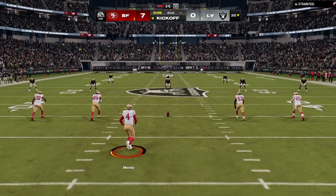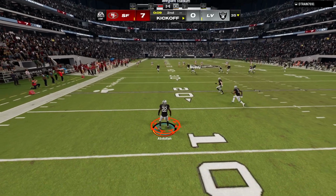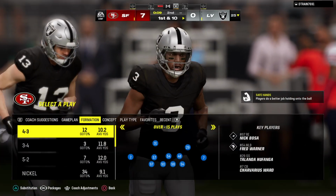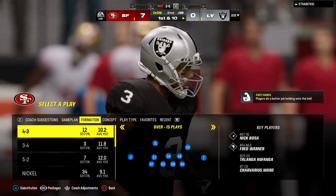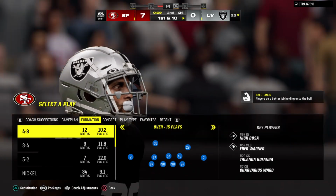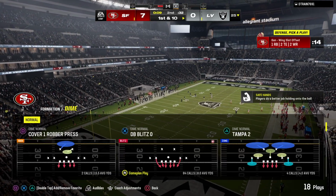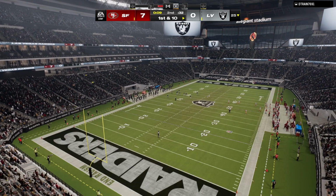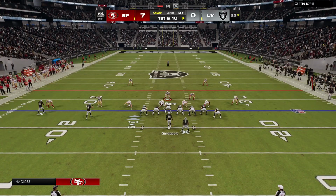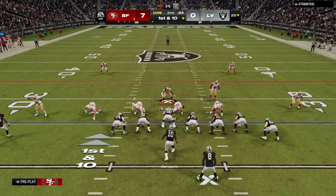So not much time to work with here. 9 seconds remain in the half as this one is away. Fair catch going to be taken, and this will be moved out to the 25. Here we go. The Raider offense set to get this drive started. And with only 9 seconds remaining, well, not much time, we'll see how they play this.